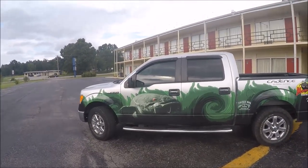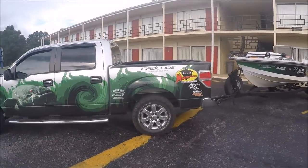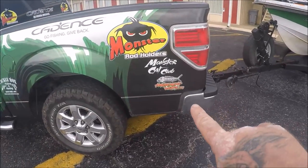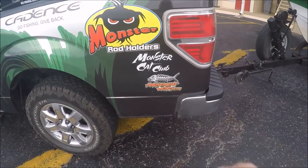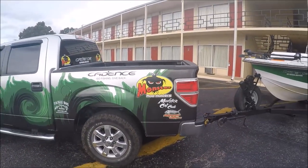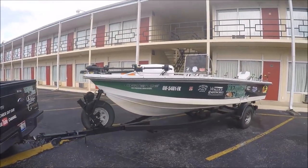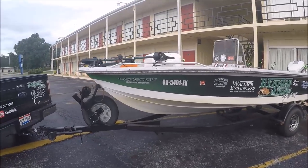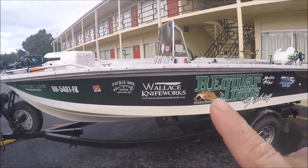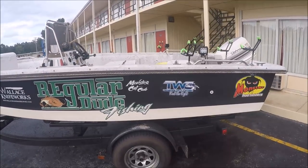All right, we'll give you guys a quick shot of my truck and my boat. It's a Ford F-150. It was wrapped by my buddy Chuck down here at amusementwraps.com. You can check them out. They're in Ironton, Ohio. He does excellent work. There's my truck that he wrapped for me. And here's my boat. Of course, we've got Cadence and the tackle box. Wallace Knife Works, Ricky Wallace. The truck and the boat were both wrapped by them.